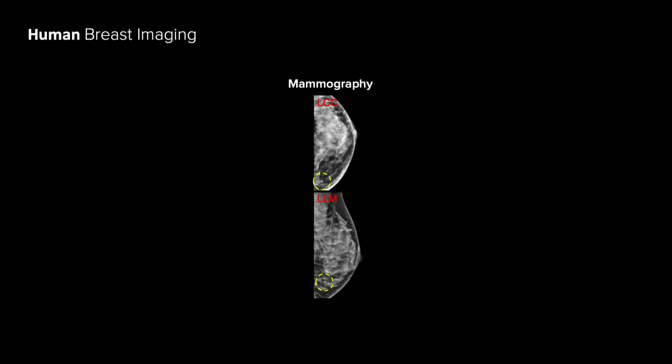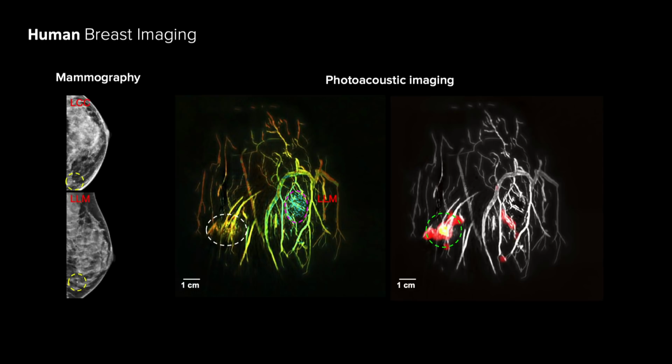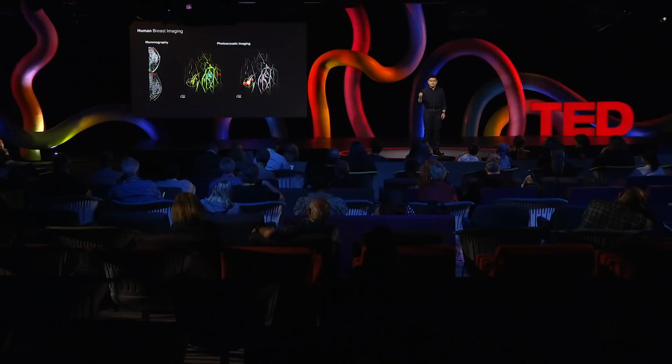Today, I'm going to introduce a new technology, photoacoustic imaging. As you can see, it provides a much clearer image, leading to a more accurate diagnosis. It will be affordable, just like an ultrasound scan. It's painless and fast, taking only 15 seconds to scan the entire breast in 3D. And immediate results will be delivered to the patients.